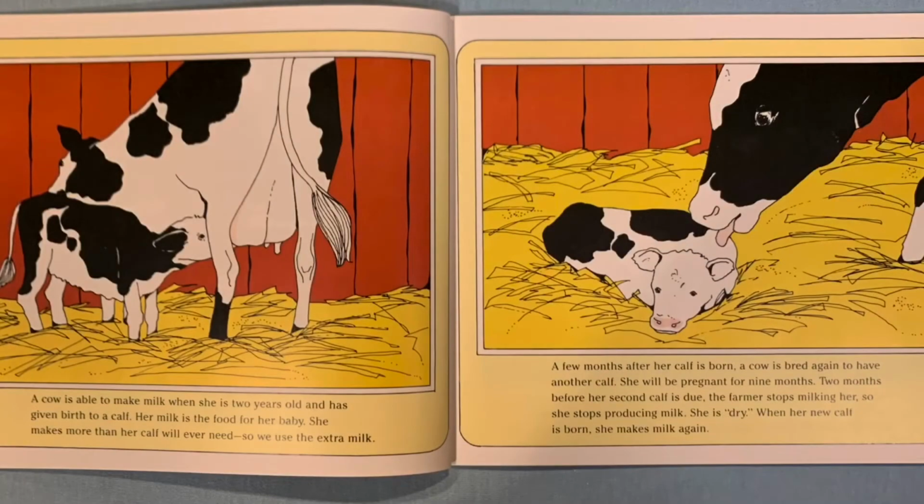A cow is able to make milk when she is 2 years old and has given birth to a calf. Her milk is the food for her baby. She makes more than her calf will ever need, so we use the extra milk.